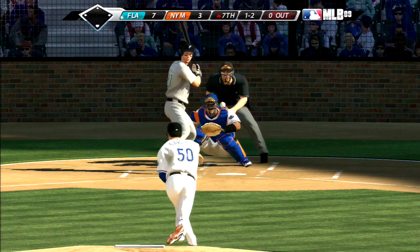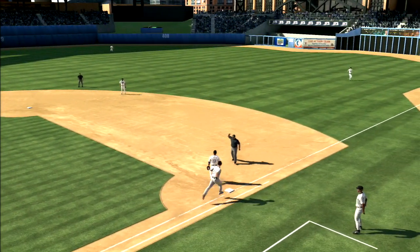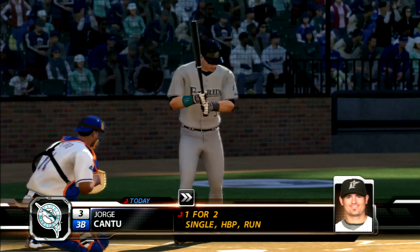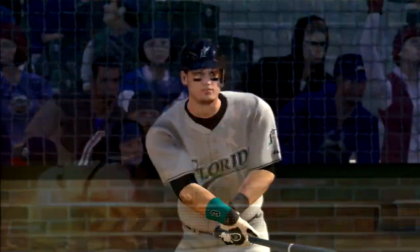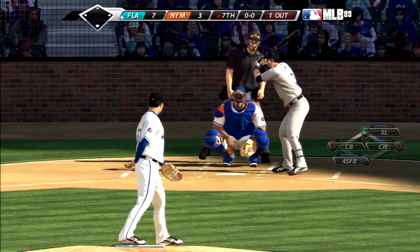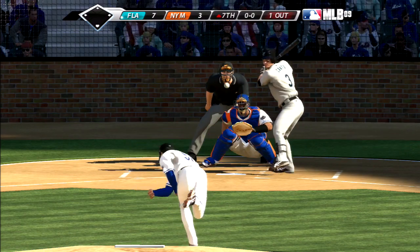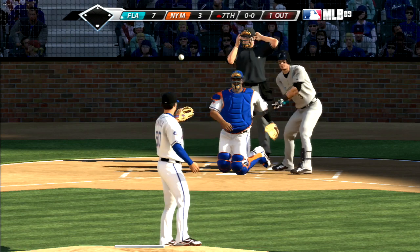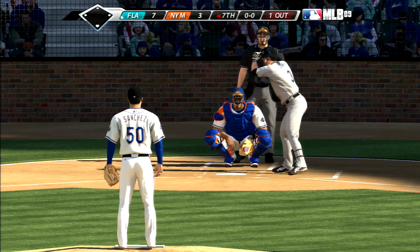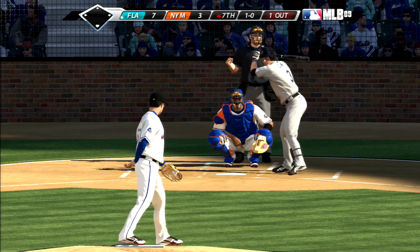Here's the pitch. Now a swing and a hard hit ball to short. And the throw to first is in time, so the leadoff man is gone here to start inning number 7. Jorge Cantu will dig in, 1 for 2 thus far. Too high, 1-0. One out, nobody on.